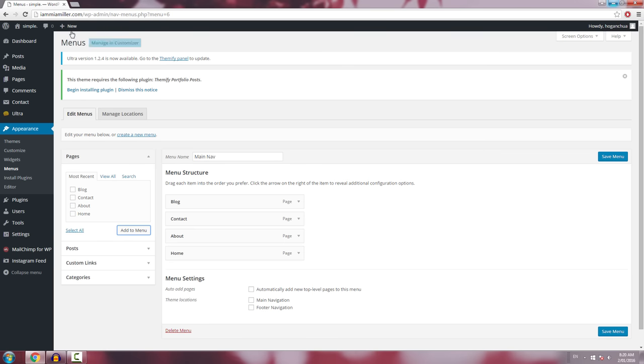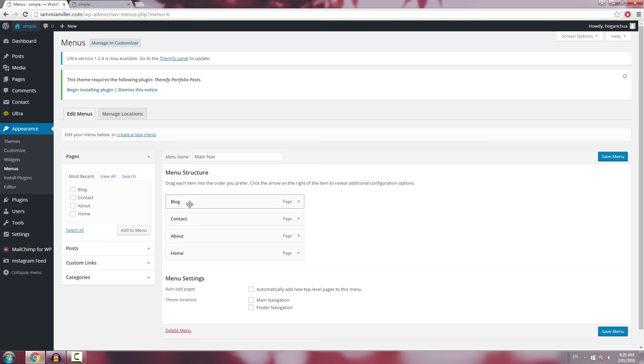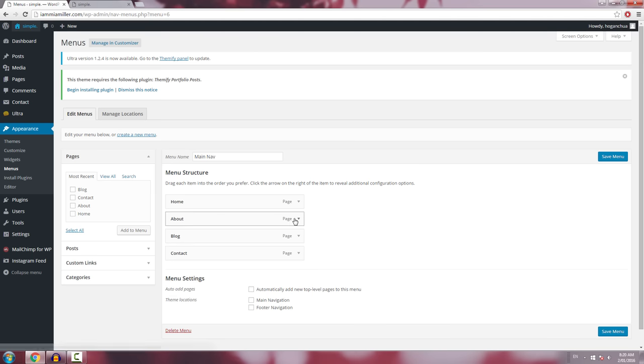And now basically, if we open up in a new tab, then you'll see this is the navigation menu, and it goes about, blog and contact, and then home. As you can see here, what we need to do is reorder them. So to reorder them, you just drag it and then drop it. However you like, I think that's all right. And you can also reorder them like this.